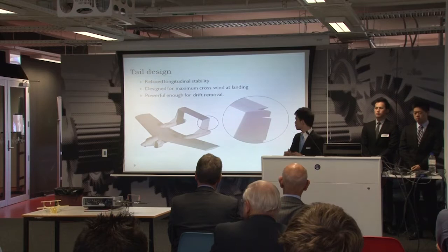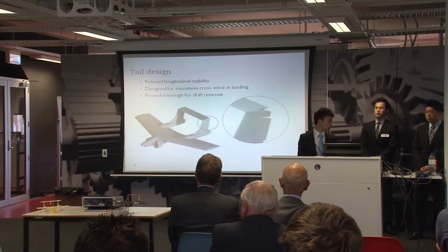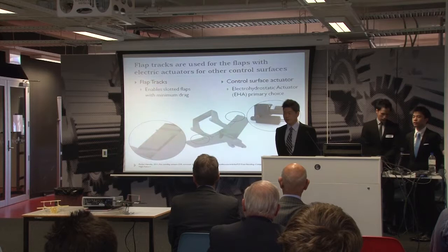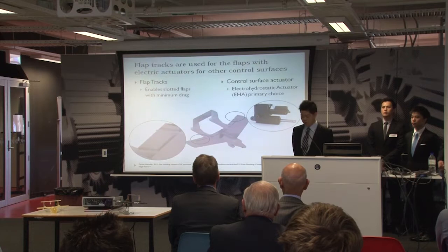And now we talk about how these control surfaces are actually controlled. I will talk about that system first. For our initial design, we had plain flaps, but afterward we changed to solid flaps because they have less drag. And for this, we introduce our flap track system.